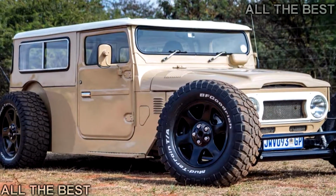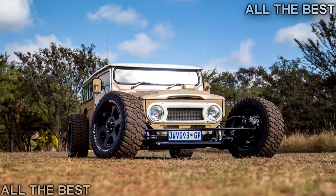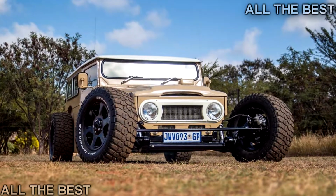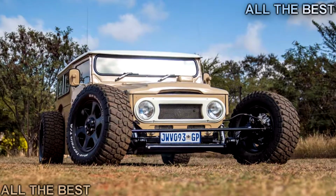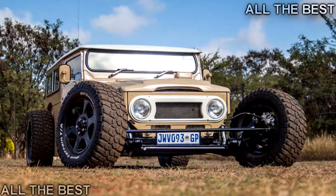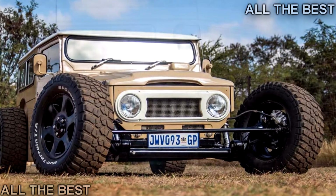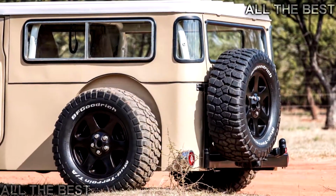What you're looking at here is a 1976 Toyota Land Cruiser FJ40, built by the mad minds at Allers Rods and Customs in a shop just north of Johannesburg. The build took 1,200 hours, and as you can see, no detail was spared.